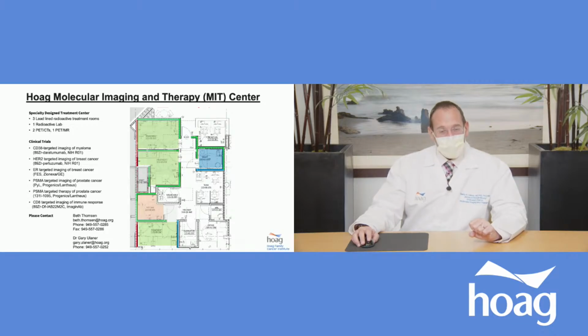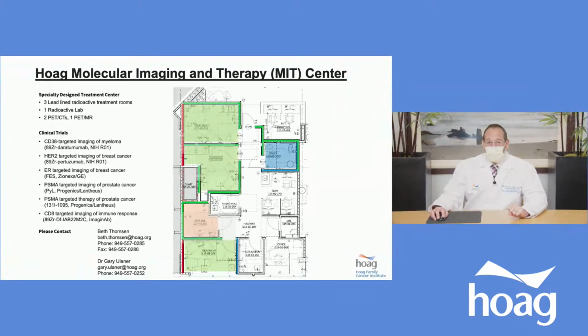And with that, I'd introduce you to our Molecular Imaging and Therapy Center here at Hoag, which performs not only the PYL PET scans, but also participates in multiple other clinical trial agents for patients with myeloma, breast cancer, lung cancer, melanoma. This is a site where we hope that Hoag will be participating in the development of more of these novel molecular imaging agents that help cancer patients everywhere.